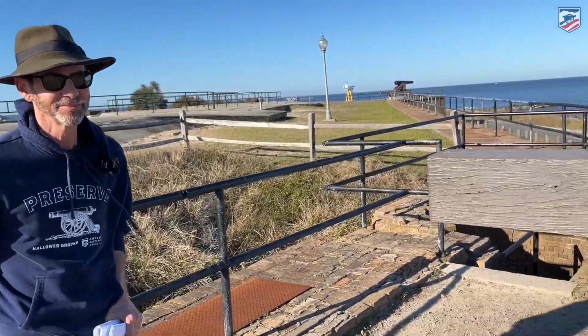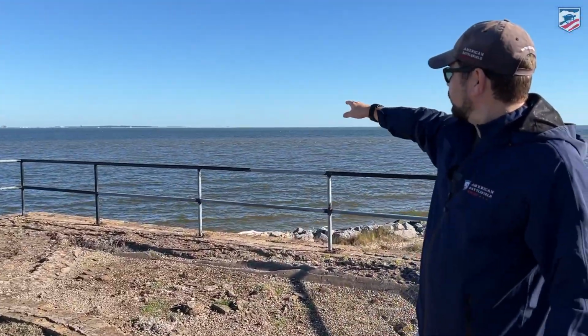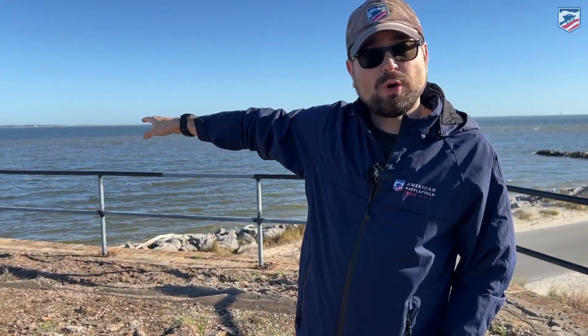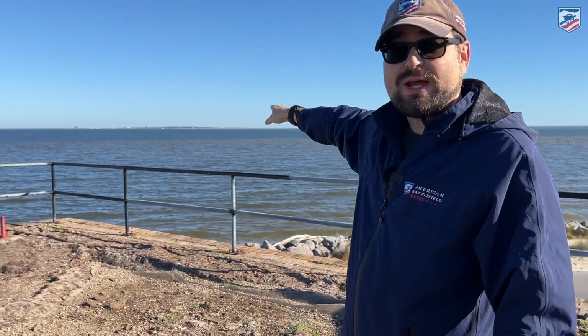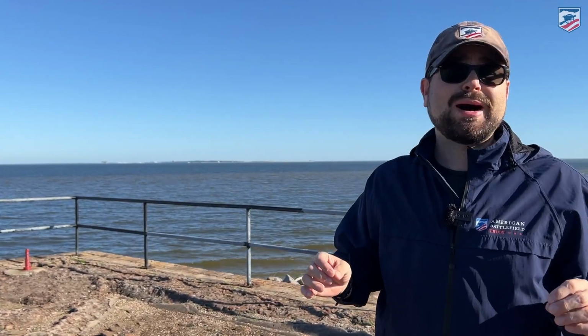Kris? Yeah, I just want to flip around real fast, and then we're going to take a look at the rest of the fort. But across the way, this is the mouth of Mobile Bay. The next piece of land you might see in the distance, that's Mobile Point. That's where Fort Morgan sits. That's 3 miles from us.